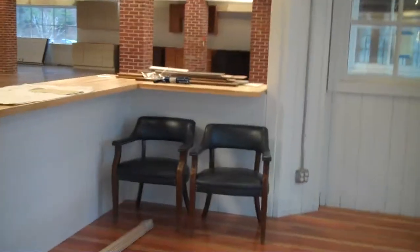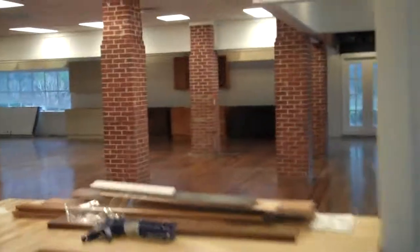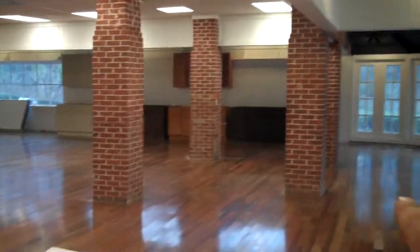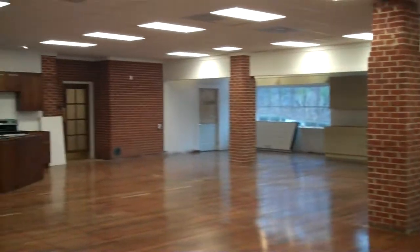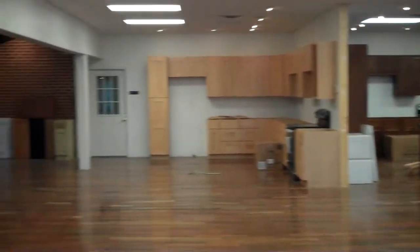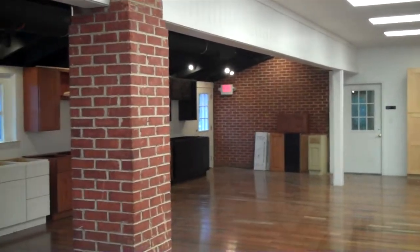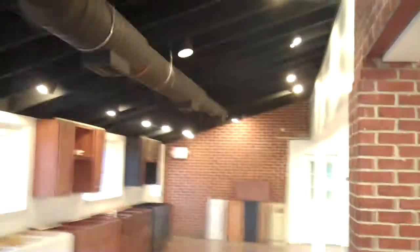Coming back, this is a pan looking back from the desk. You can see the other kitchen displays over here. Looking all the way around, bathrooms go back through that door there. Back this way, back to the back room, and another exit over on that side. We kept all the existing lights for accents along these walls, painted these areas black, all the spiral ducts in.